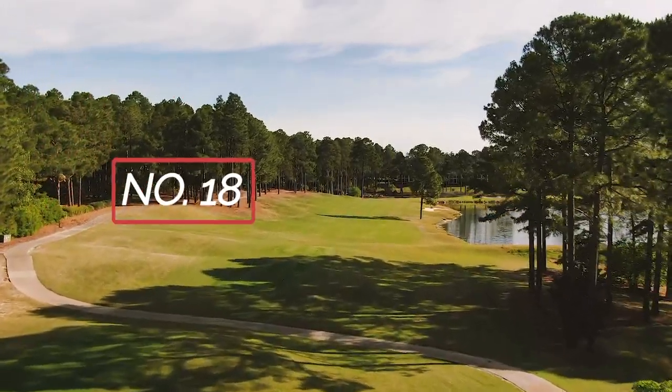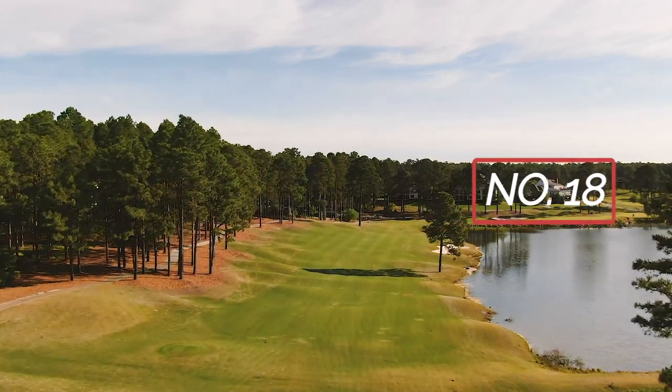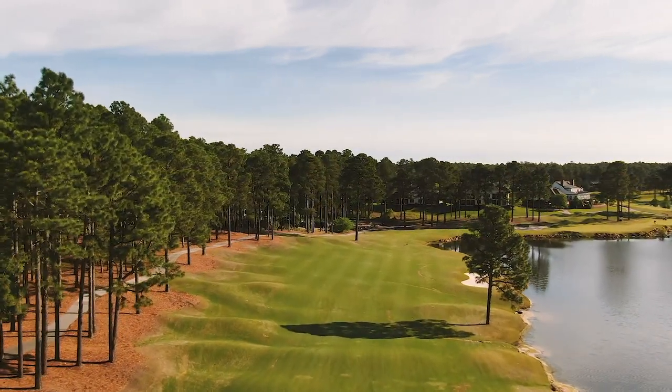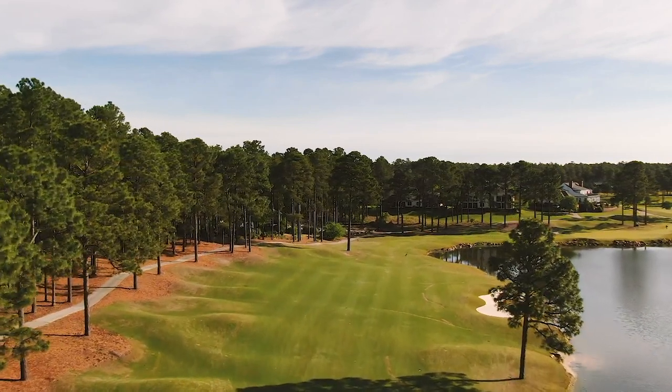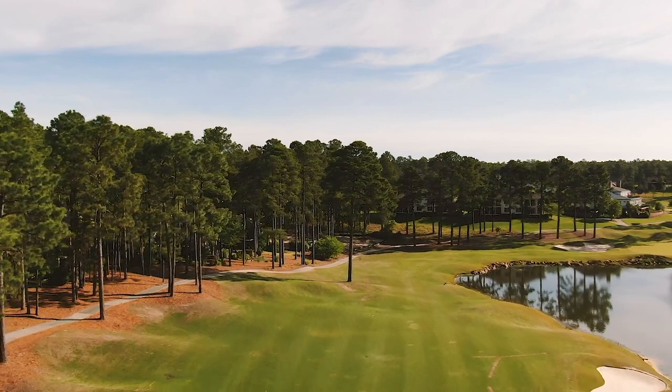Perhaps the signature hole here at Mid-South Golf Club, the par 4 18th, 435 yards. A wide fairway does allow golfers to put the ball in play with relative ease. However, it's the second shot where the money is made.